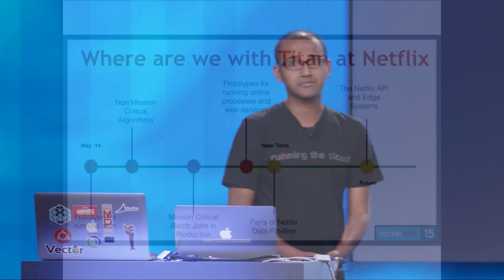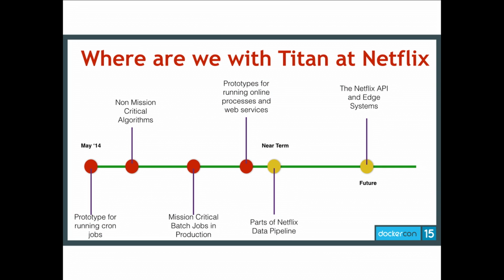And lastly, I wanted to talk about where we are with Titan, and it's not something that we have been doing since last month. It started off from a conversation that we had between a couple of us, and we wanted to see if we can have a fault-tolerant, highly available system for running cron jobs. And Titan started from there, and people liked it, and we started running non-mission critical applications on it, and people liked it even more. And today we are running mission critical batch jobs in production. It basically grew up from there. We didn't start one day with a grand vision of writing Titan. And today we are doing prototypes of running web services from Titan.